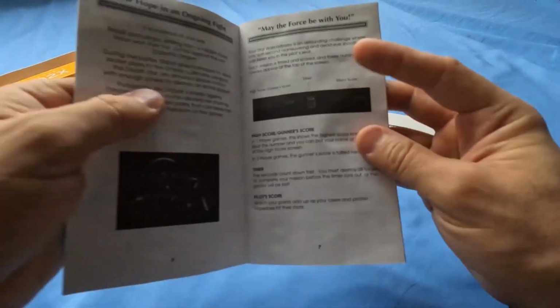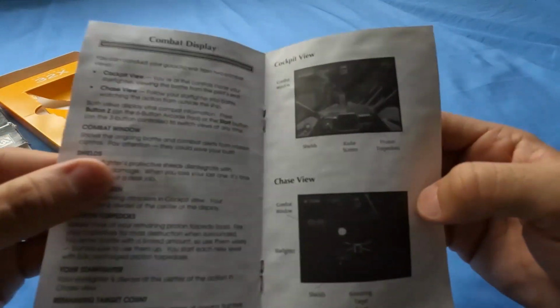But more specifically, I'm going to show you guys some of this stuff because we just don't get a chance to look at any of this stuff.